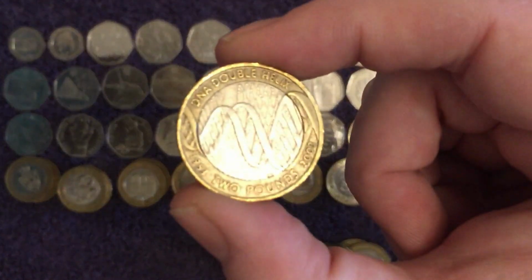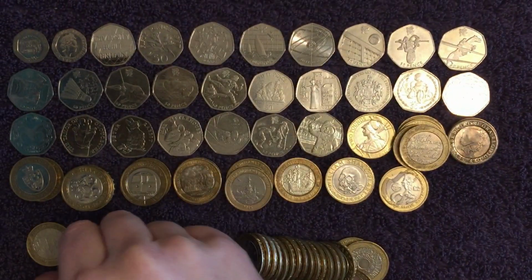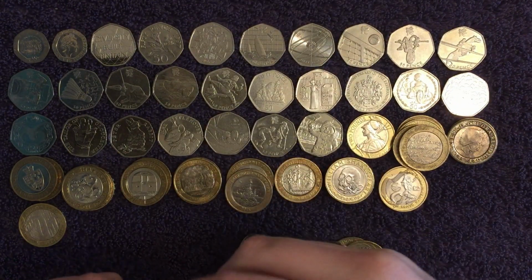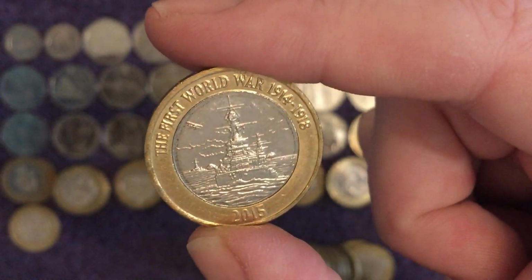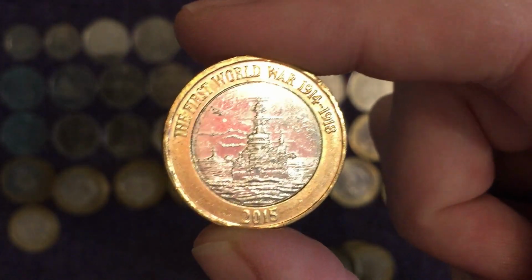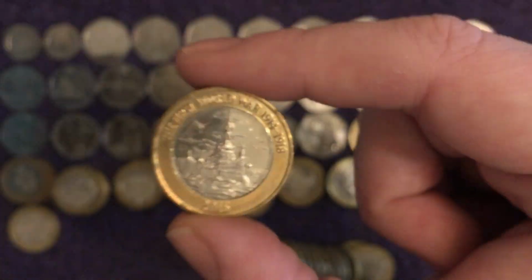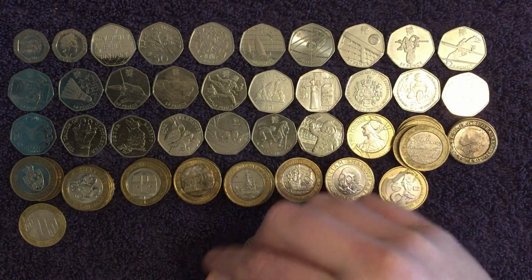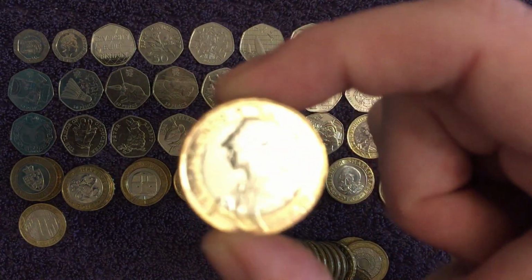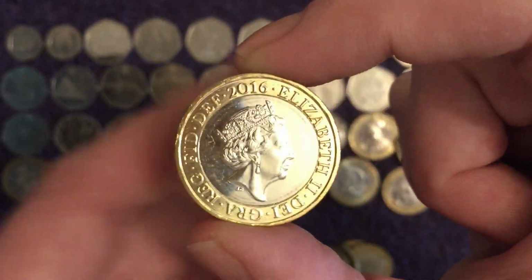There's a DNA double helix. That's just one I like to keep because I like the design. We are getting a slightly big stash of those now. We might have to reassess. And there's another Navy ship. Just 650,000 minted. Just slightly more than 3 times more of those than Kew Gardens. Of course, we know £2 coins don't quite have the desirability that the 50p's do.